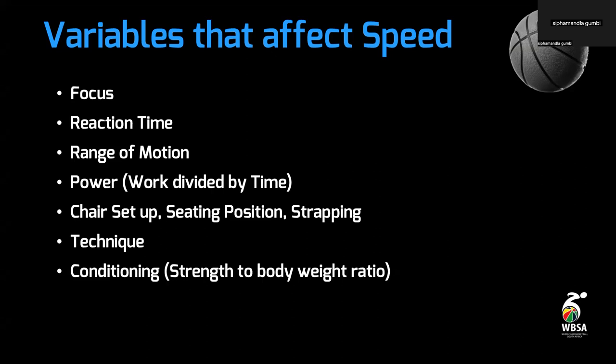You'll find that, because of our classification, if you take a player sitting at maybe a 1 point or a 2.5 or 2, and you let them sit in a 3.5 chair or a 4-pointer chair, you'll find their speed will be affected, their balance will be affected. So the dimension of the wheelchair itself would affect the speed of the player. Sitting position and strapping will also affect your speed, because some players do not have full core muscles or balance, and therefore, as they push forward, they may not be able to come back up again.